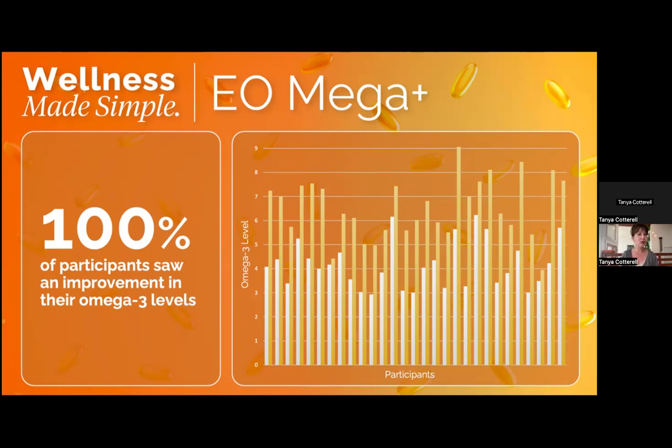Many of these participants were previously taking an omega-3 supplement. A lot of them were taking the original older version of the omega-3 supplement from doTERRA, but this newer improved formulation offered a profound improvement.